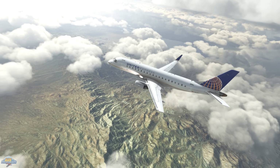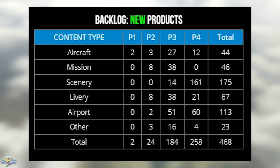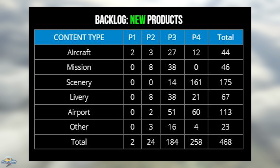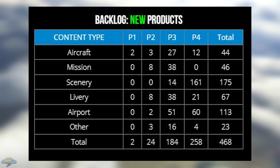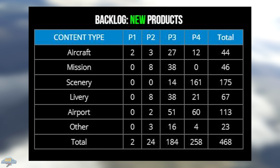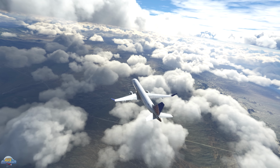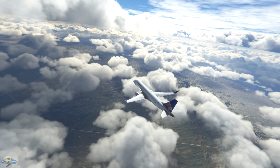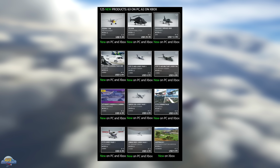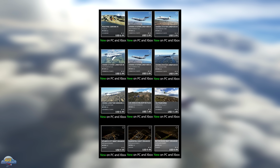This week we received a new backlog update. We've seen a reduction of 101 products since last week. Aircraft are down by 3, airports are down by 30, scenery is down by 38 and missions are down by 11. The backlog list may not be as high as it seems, as the Microsoft team seems to count one product as 2 when it's getting released on Xbox and PC rather than one product. That being said, this week on the marketplace we've seen a total of 125 products released, 63 of these available for PC and 62 of these available for Xbox.